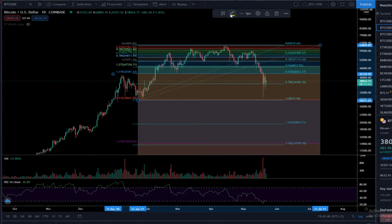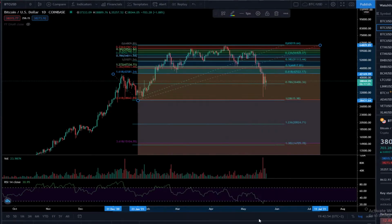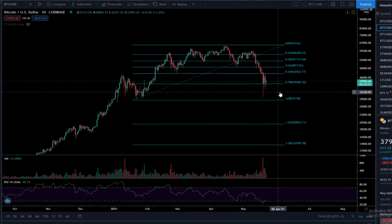Let's just put the 1.382 Fibonacci line here. Let's see. Sorry, no, the 1.382 is up here. Sorry, I was supposed to put 2.382. And yeah, we have it right here. It is some of the support here. However, we don't have much price action right at this price right now, so we can't say for sure what's going to happen.